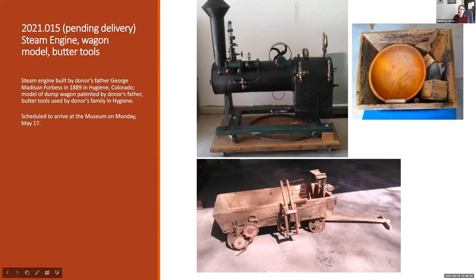It's a little hard to see sizes on these. The steam engine is about 3 feet tall, 3 feet wide. The wagon is about 2 feet long, and this box is about 18 inches square. The nice thing about these, which we did discuss at a previous advisory board, is that they all have very strong local connections. They were made in Hygiene, used in Hygiene. So we're actually planning on, if the board approves it, displaying the steam engine and the wagon in Longmont 150 as well.